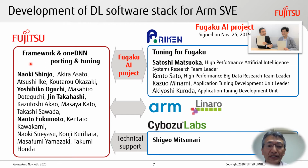Fujitsu members mainly work on porting and tuning of frameworks and deep neural network libraries, and RIKEN teams support Fujitsu members in many aspects regarding Fugaku. Fortunately, Shigeo Mitsunari, or Herumi, the Xbyak developer and genius programmer, is providing technical support.